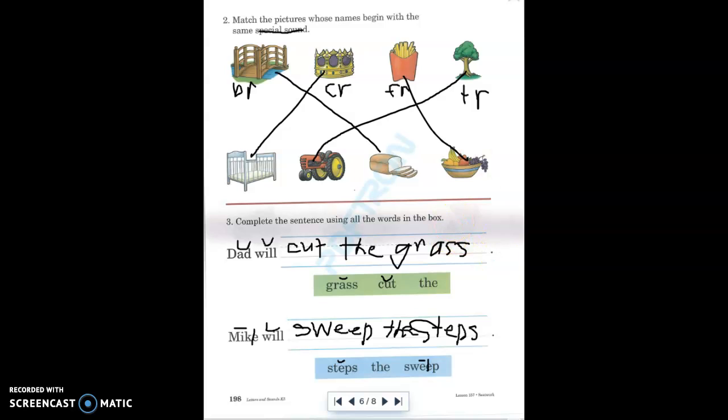Good work. Make sure you finish everything on both sides. Give yourself a smiley face, and you are all done. Nice job.